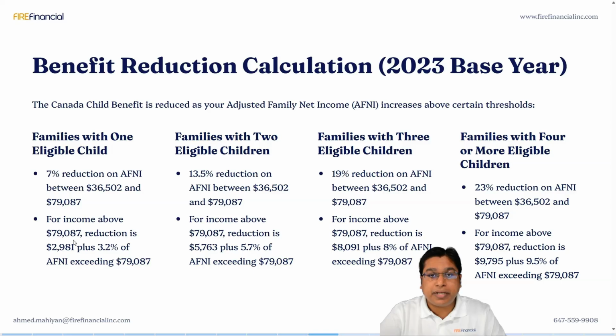So it's a pretty steep clawback, and this is one of the reasons why a little bit of tax planning is necessary. I will discuss at the end of the video how you can do some tax planning to lower your adjusted family income and get some of this 7% back. If you can lower your income, then the clawback will happen at a lower income level, so you will save at least 7% for every dollar you lower your adjusted family net income.